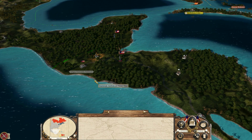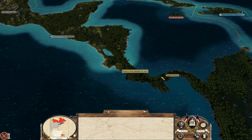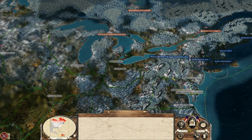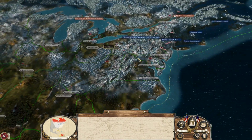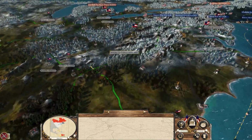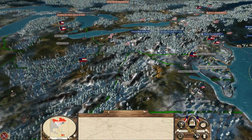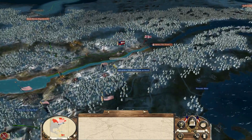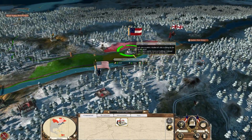We are slowly working our way down Latin America to Panama. We do have peace with the United States for now. I don't think they really want to play around with us, but if they ever felt the need, they could try. Of course, we've got plenty of troops everywhere. They're really going to have a hard time with any of it. We did take Montreal in the peace.